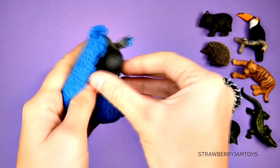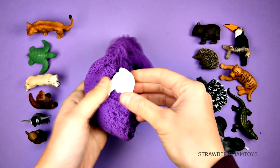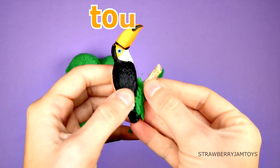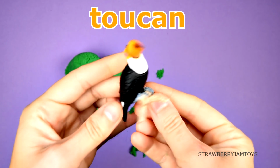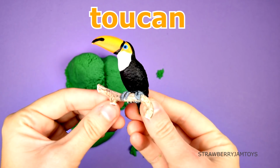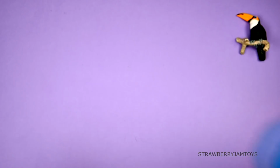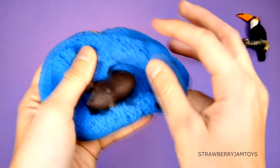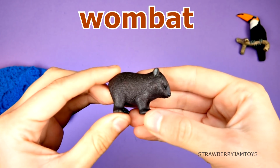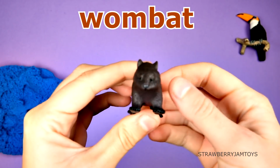Today's lesson we are learning zoo animal facts. A toucan. To keep warm, toucans tuck their beak into their feathers. A wombat. Wombats spend 3 to 8 hours a night eating grass.